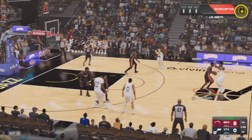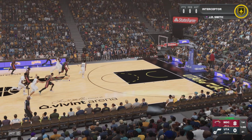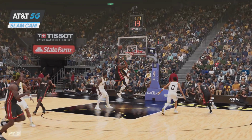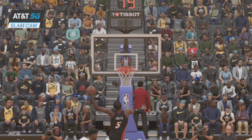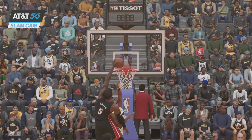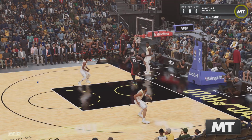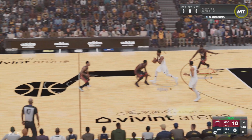Gay outside. It's stolen by Smith. And, oh, here we go. Smith's got it, the fast break chance. And then Smith with the jam. When you find yourself up double digits in the first quarter, you know you're doing something right. Well, they're doing everything right. How about that? I mean, this could turn into a blowout very quickly. Utah trails by 10.